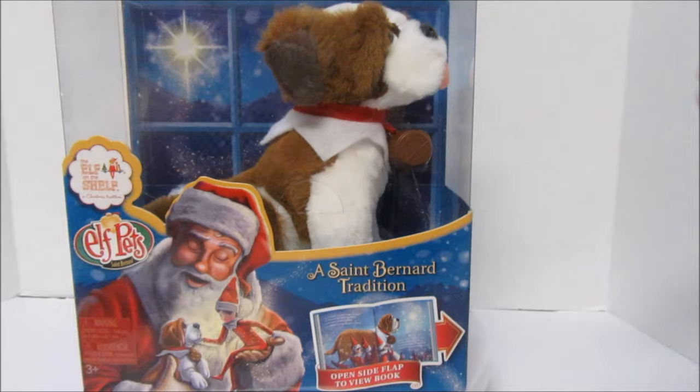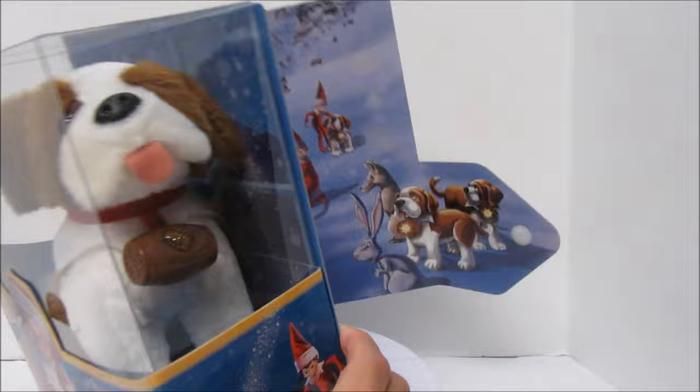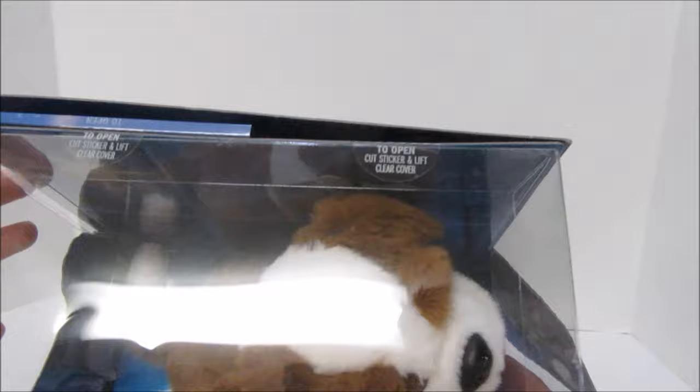How do we get him out of here? Oh, goodness gracious. We had problems last time. We should rewatch our video. Oh, look, it says to open, cut sticker and lift clear cover. Oh, if we only follow directions. Let's see. Now it's easy.